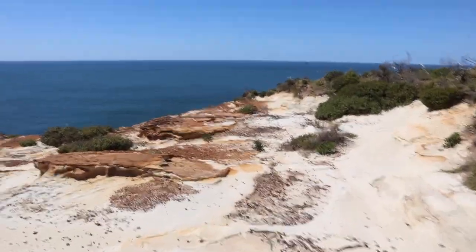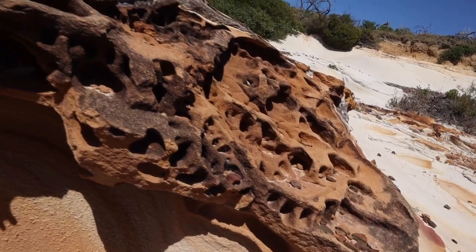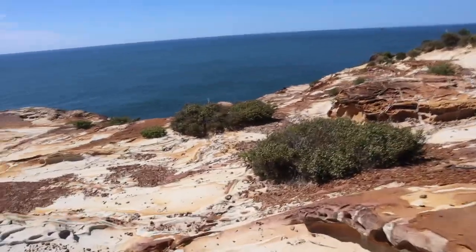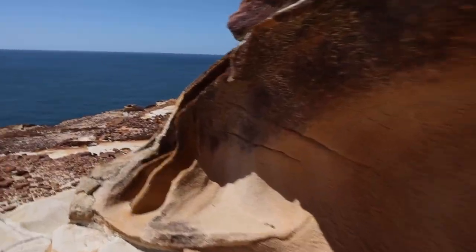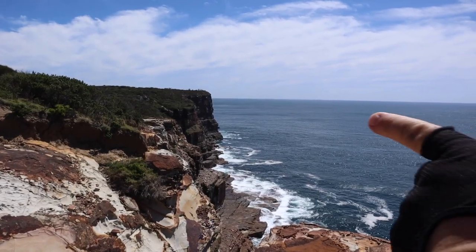There are warning signs that these rocks can be slippery even when it's dry, which is true, if you know anything about these sort of rocks. So, I didn't get the gimbal out, so forgive the shakiness. It's just too much effort at the moment. My shoulders are killing me. Little beach is around there.